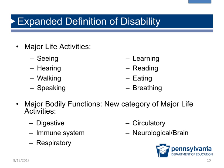Part of the definition of disability is that the condition substantially limits a major life activity. The ADA makes it clear that major life activity is broad and inclusive. Seeing, hearing, walking, speaking, learning, reading, eating, and breathing are examples of major life activities. Major life activities also include the operation of major bodily functions. According to the ADA, most physical and mental impairments will constitute a disability.